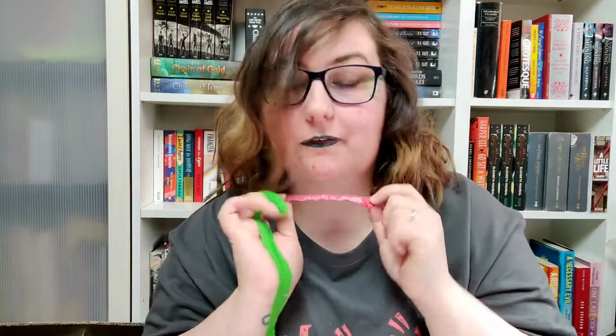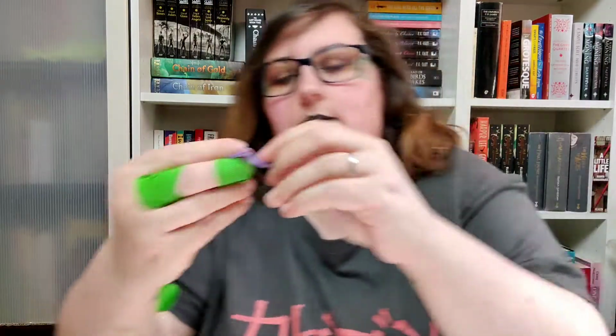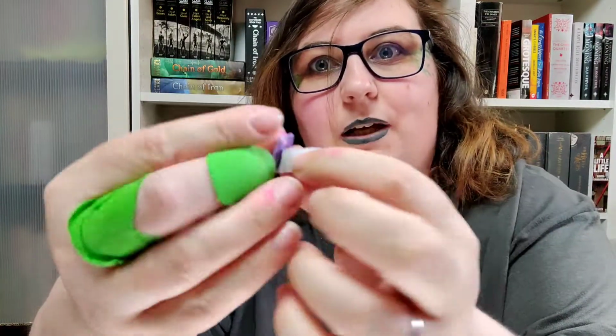Okay. That could be a DNF, because that is a book that I am very on the fence about, but at least I will have read it. I'm not quite sure where I've put that book. Let's see what the other one is. Right. It's probably going to be upside down after all this.